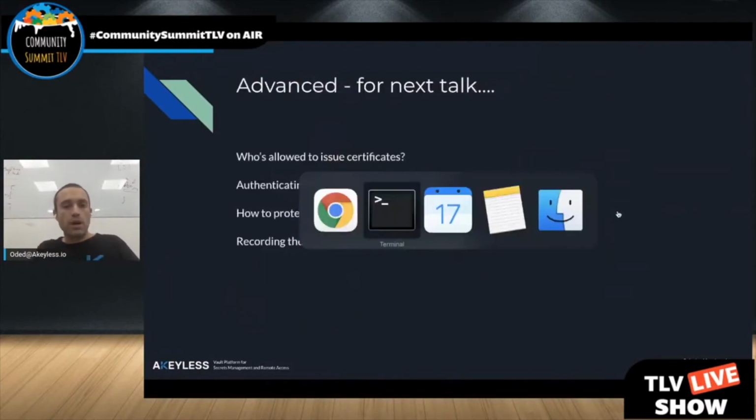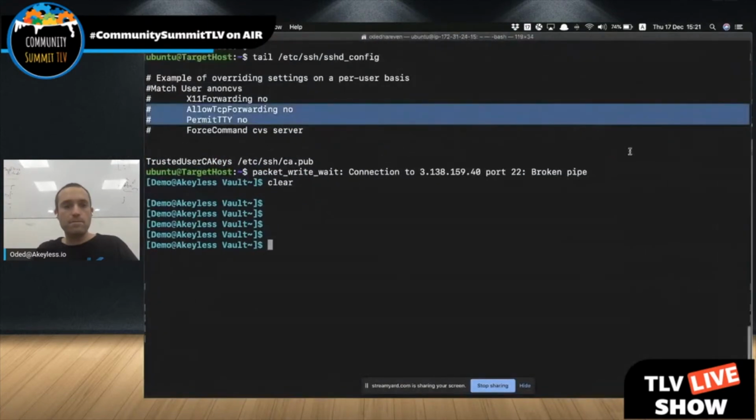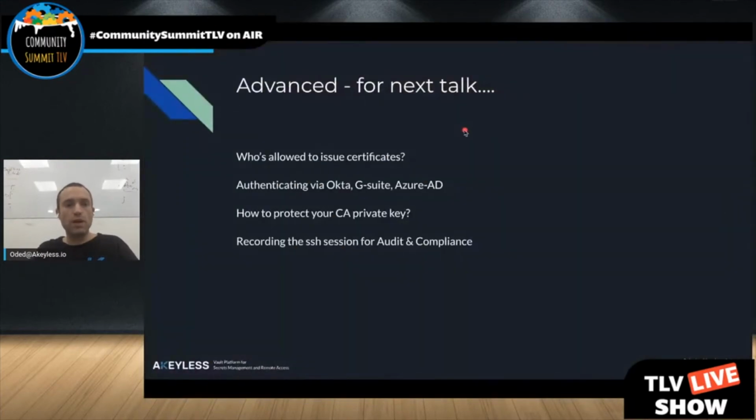Now, before I talk about advanced things, let me show you exactly. Do you see my screen, by the way? Can you see the CLI right now? I believe so.